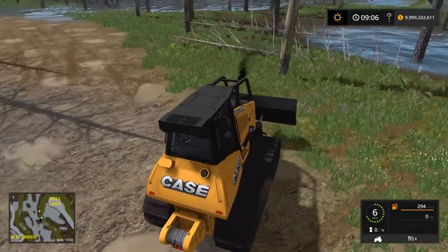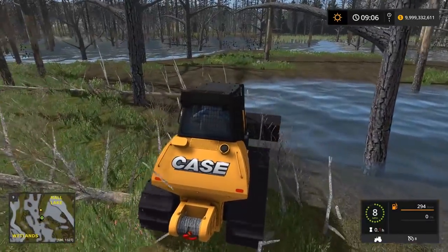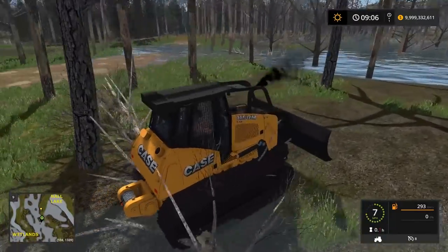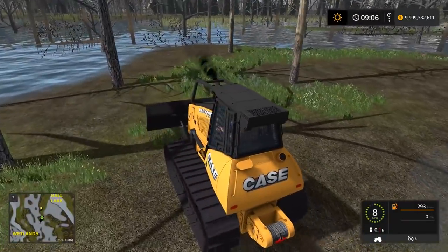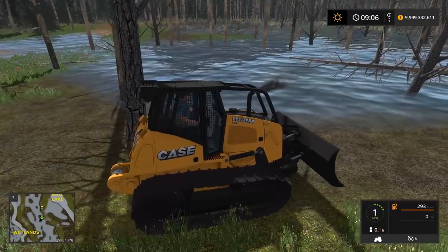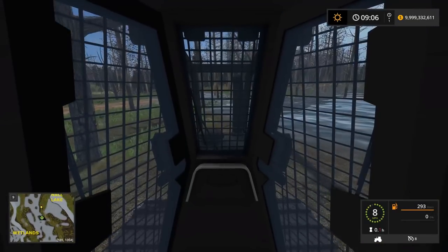We're going deep in here. I'm going to go through the water a little bit and just go really far in here. I think the logs might get caught, though. That's what I'm kind of worried about. There we go. This thing's a beast. Just climbs over anything. Yeah, I better stay out of here because it's going to get a little tough. We're going to go back around over here.